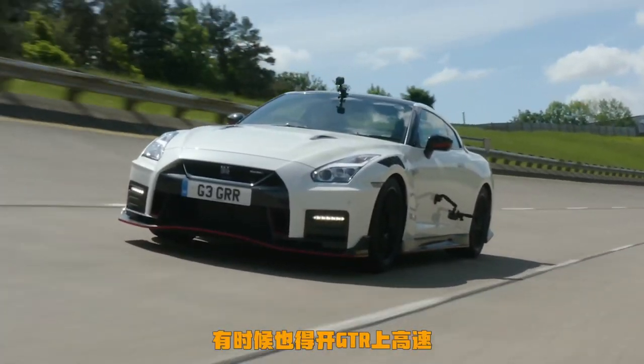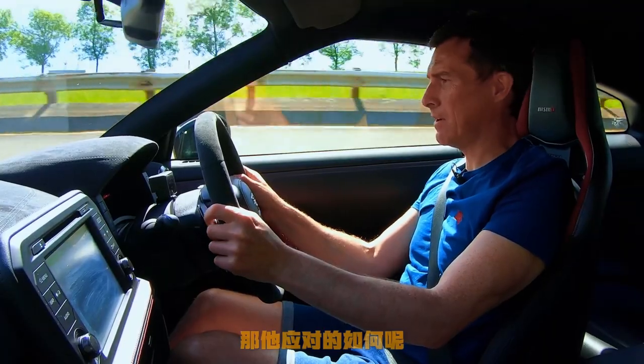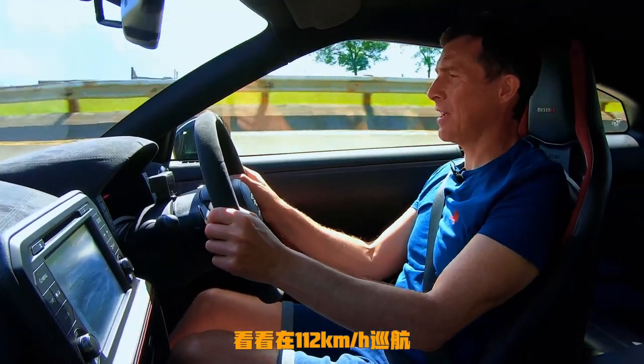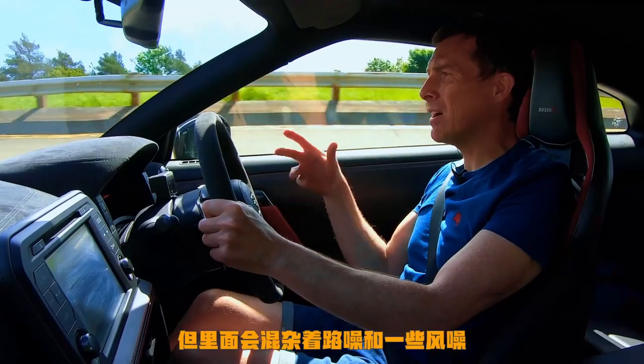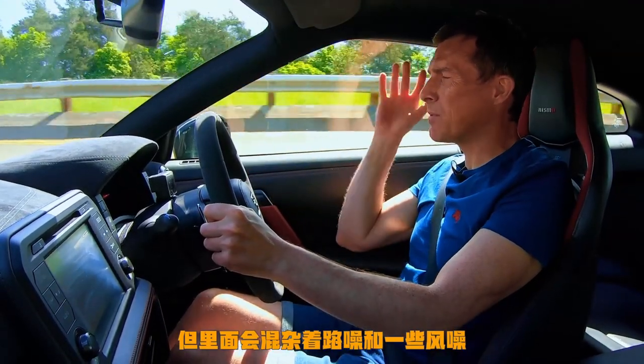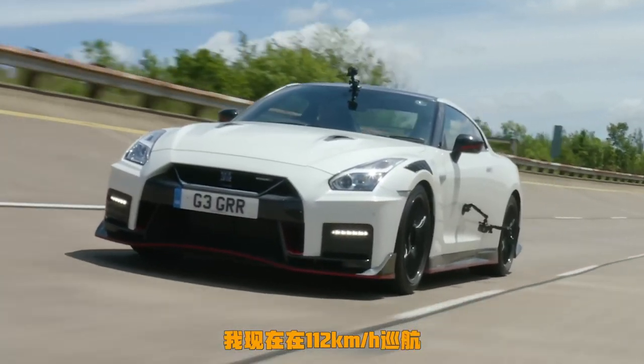At some point you're probably going to want to drive your GTR up the motorway, maybe even daily it. How does it cope? Well, cruising at 70, it's not the quietest thing, it's not unbearable, but you do get a bit of road noise, a bit of wind noise. One thing you can't complain about though is the performance. So I'm just cruising 70.